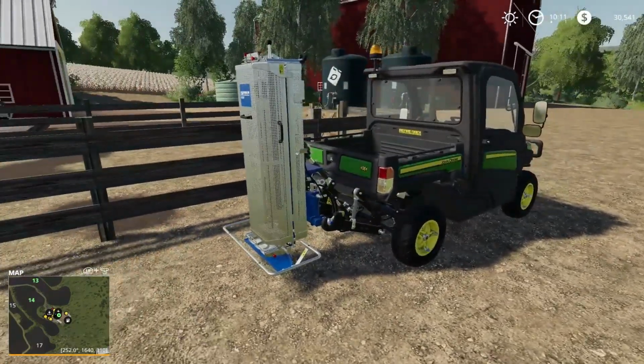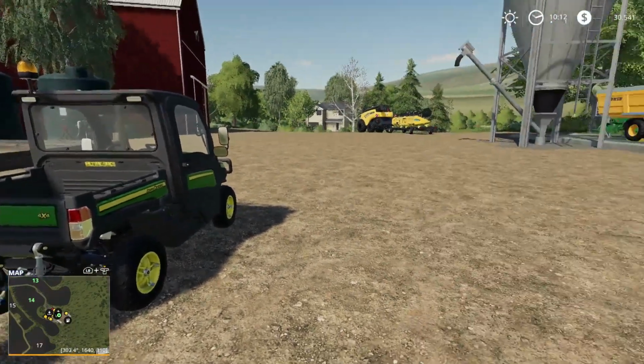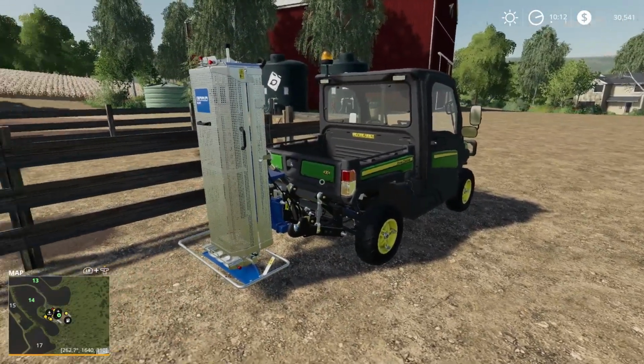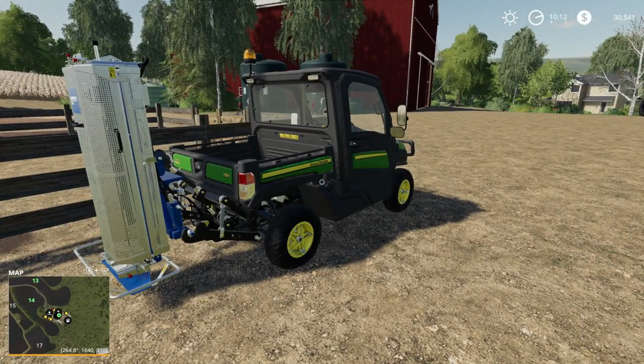So with that, we'll go ahead and get started harvesting and maybe see how precision farming works on that field initially.